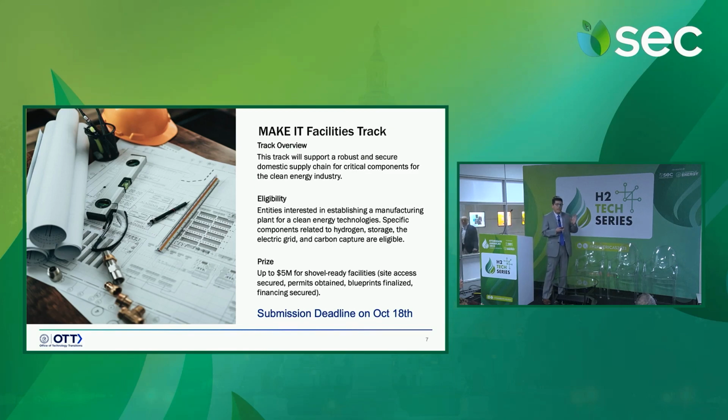So the first one, under Make It, the facilities track. So again, that is for developers that want to construct manufacturing facilities. The way it'll work is obviously the project would be here in the United States or its territories. And we would work in phases. So you would apply for an initial small amount. And if you get that small amount, you can reapply again for the bigger amount. So like I said, we're willing to fund up to $5 million per applicant.